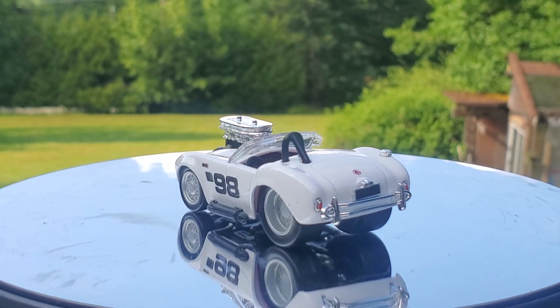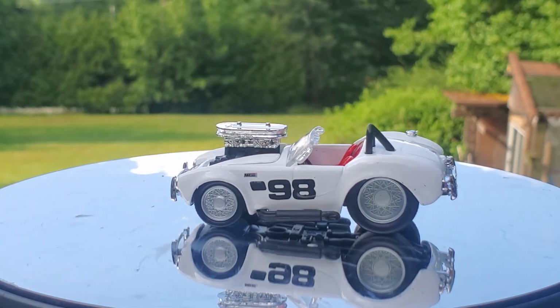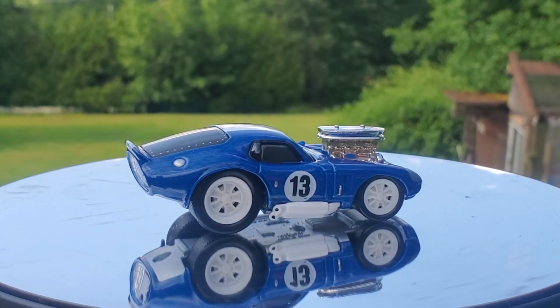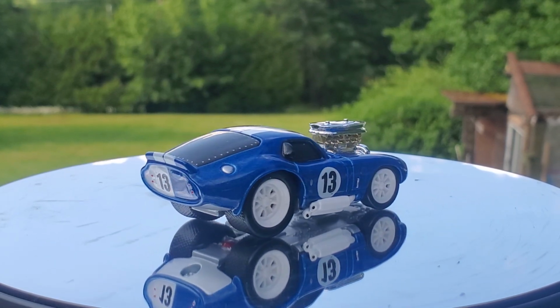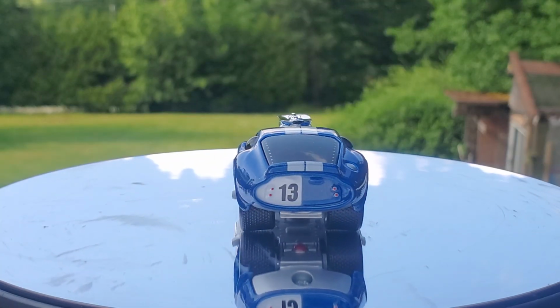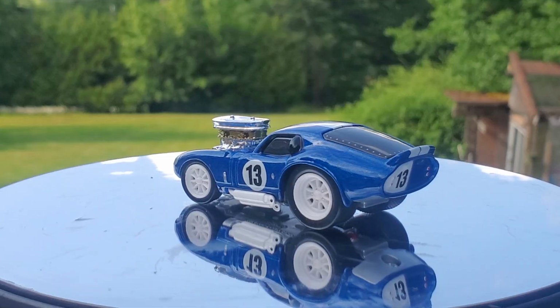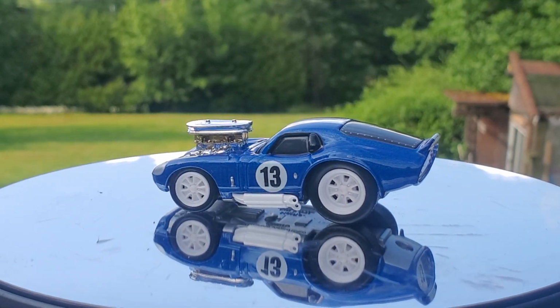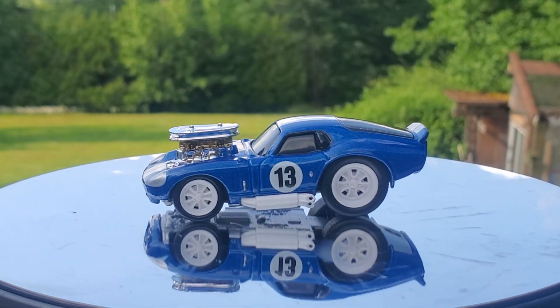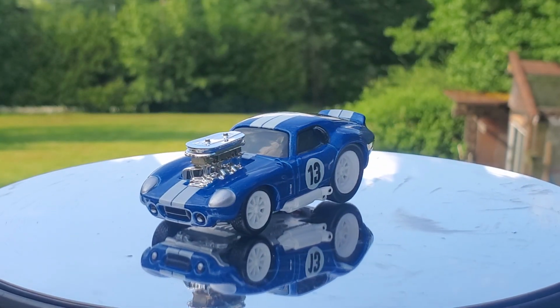And the next one is the 65 Shelby Daytona Coupe. And I love the Coupe the best of all the Shelby cars that he produced. And Muscle Machines, oh, this is so cool. I love it in blue. Love the white stripes. The back half, we're in number 13. White wheels, white exhaust. Oh, that is so cool. I love it.